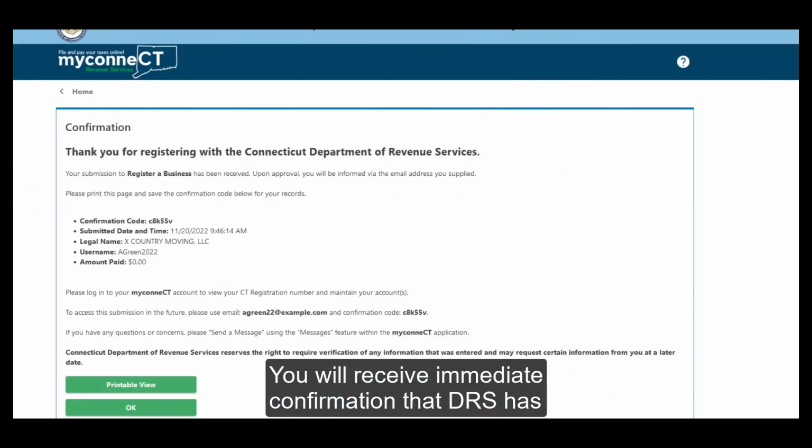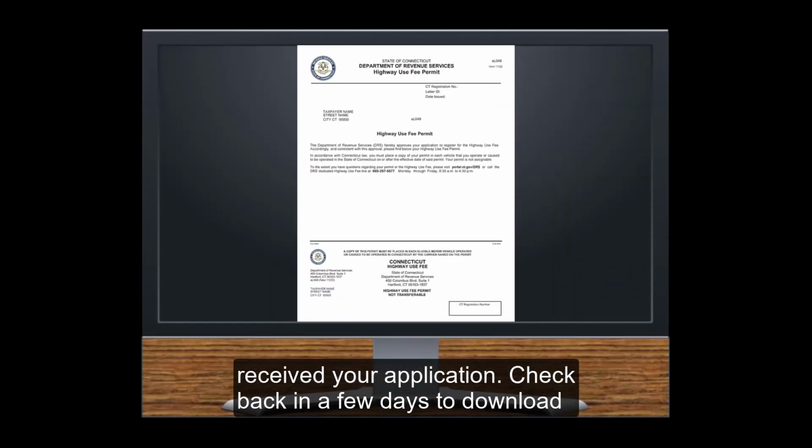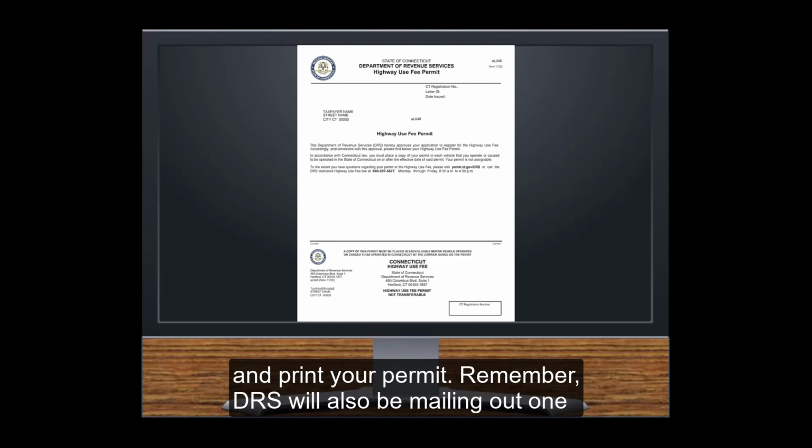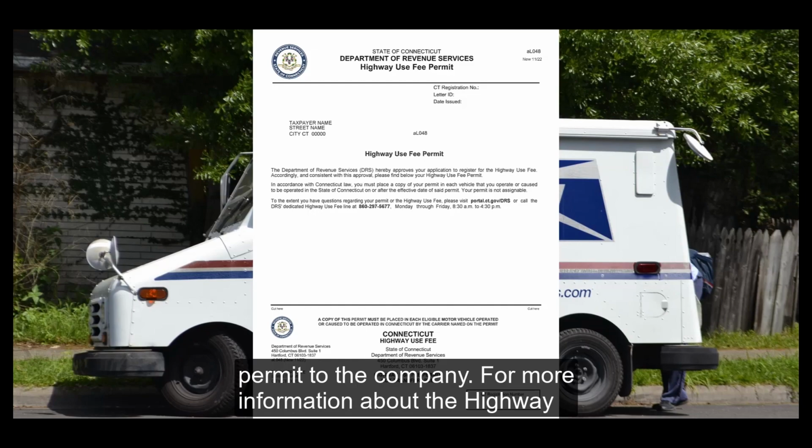You will receive immediate confirmation that DRS has received your application. Check back in a few days to download and print your permit. Remember, DRS will also be mailing out one permit to the company.